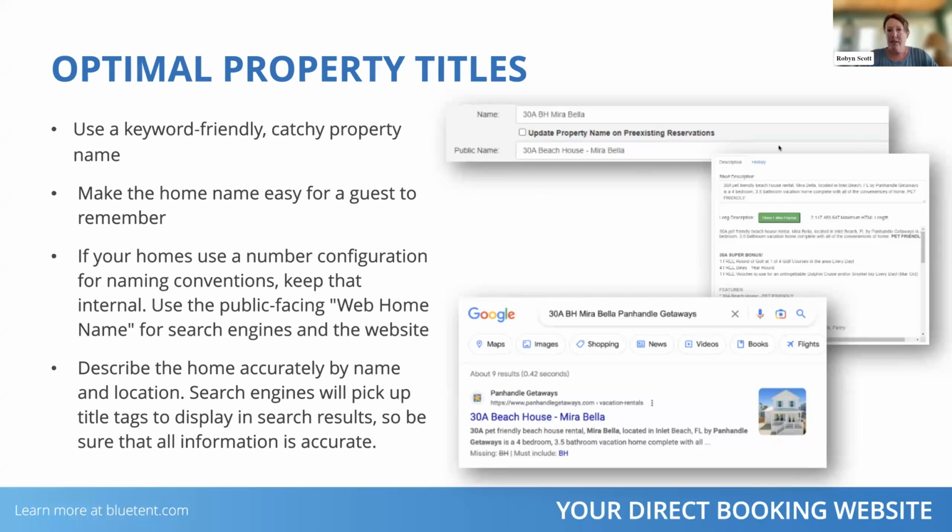So property titles, again, is something that we haven't really always had to pay attention to with market saturation and whatnot. A couple things that are kind of overlooked is, one, making it easy for the guest to find. So sometimes in the old days, we would have the property name, and that would just be the name that your reservations team would look for.